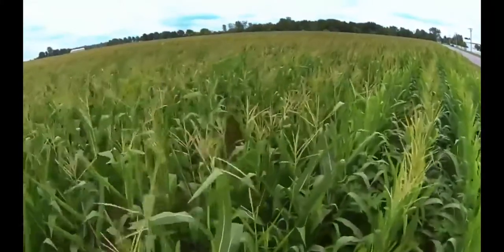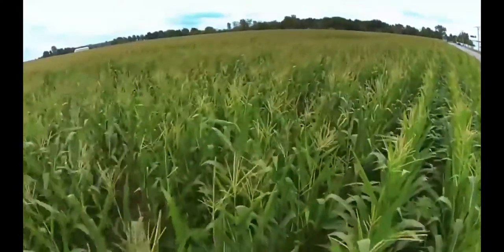Manure has value, and it's packed with nutrients that enrich the soil. Using manure in crop production is one of the best examples of recycling. This allows us to reduce our environmental footprint.